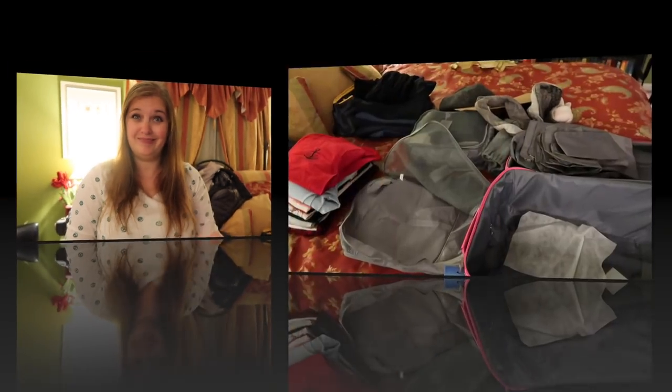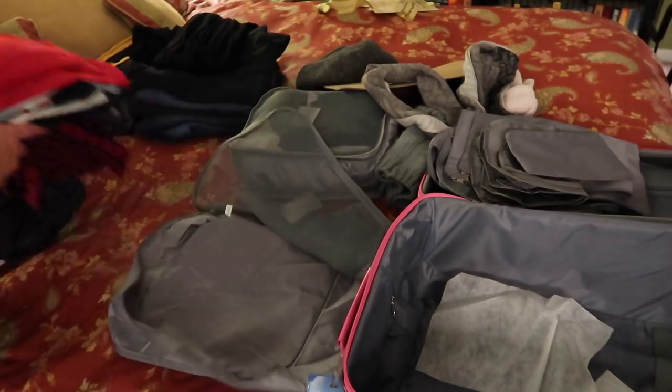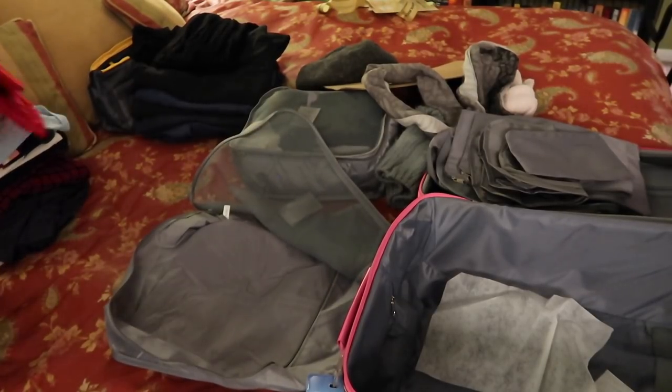Okay, so let's get started packing. I am using packing cubes for my suitcase. So I will pack all of my shirts in one packing cube, my bottoms in one packing cube. I've already got my underwear and socks in a packing cube, and let's get started. Okay, so we're gonna start out by rolling our shirts and getting them into this packing cube.